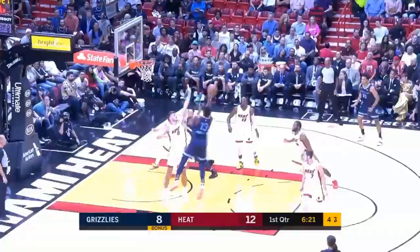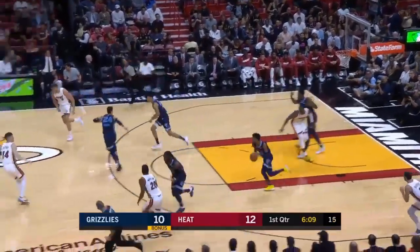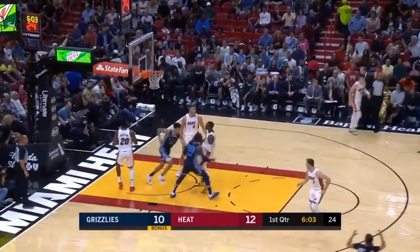Meyers Leonard defending Jackson Jr., who hits the flip. Well, Jaren Jackson, 23 games with a quad injury. Bam coughs it up. And this is Ja Morant, who already has 6 points. Dylan Brooks catching and delivering.